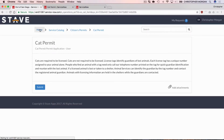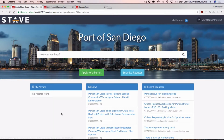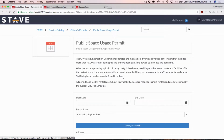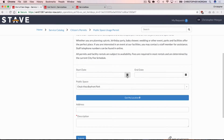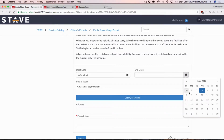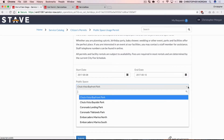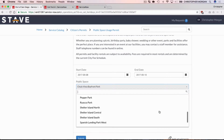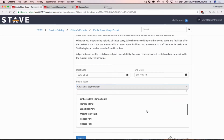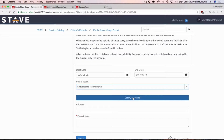And that's going to be really important as we start building out additional services to offer through the 311 portal here, such as applying for a permit to use a public space. So that's exactly why we want something like an approval. So when we want to rent the park out, say from Monday to Wednesday, and we'd like to rent out as a citizen, how about Embarcadero, Marina North.